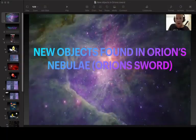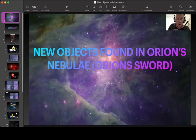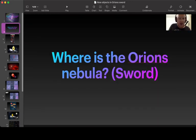Today we're going to talk about the new events that's happening in space lately. Today we're going to talk about Orion's Sword. Now, apparently new objects have been found in Orion's Sword, not belt. If I said belt, I'm sorry. Apparently, sorry, new objects found in Orion's Nebula. So first, we're going to talk about where Orion's Sword is.